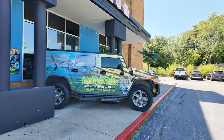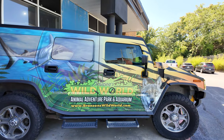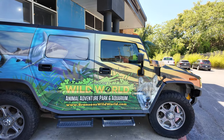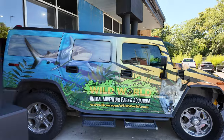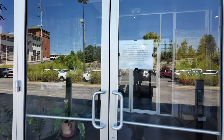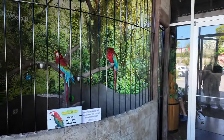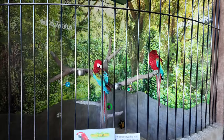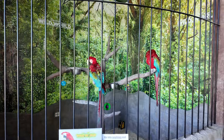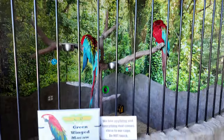Right outside the door, they have this Branson's Wild World Animal Adventure Park and Aquarium Hummer. It's all decked out. And here we go, we're gonna head in. Wow, look at this, as soon as we enter. Got some giant green-winged macaws. It says, do not touch, they bite.